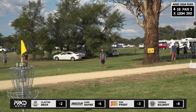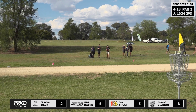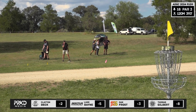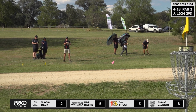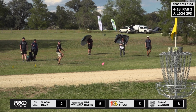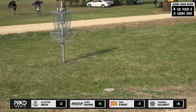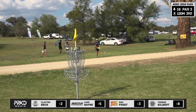There's Thomas for a long birdie look. He'll settle for par. Close out his round. So Clayton Beck for his birdie attempt extends the khaki shorts. Yeah, there must be a stretch material. No, they are. Stretch fabric.